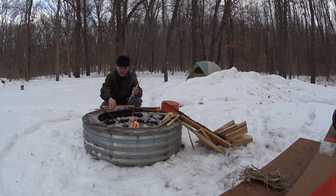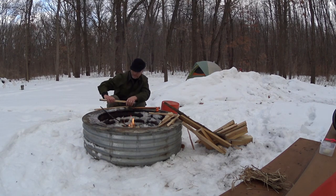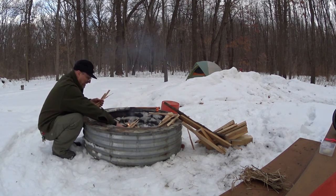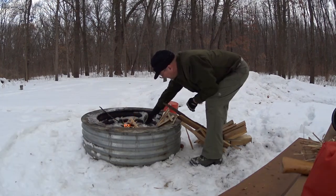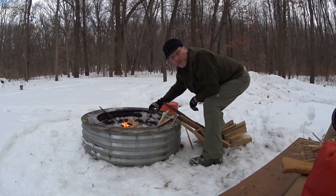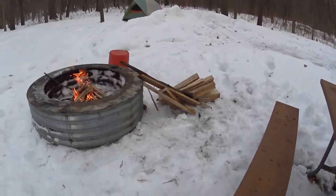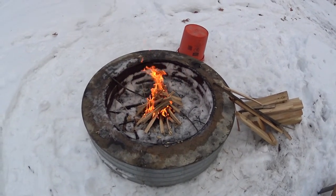Got some nice dry pine wood here for kindling. And of course, always, I'm on the smoky side of the fire. This cheap pine has an amazing aroma when it burns. Boy, it's almost like incense. We'll get some bigger pieces on there and we'll have us a nice roaring fire going here in a minute.